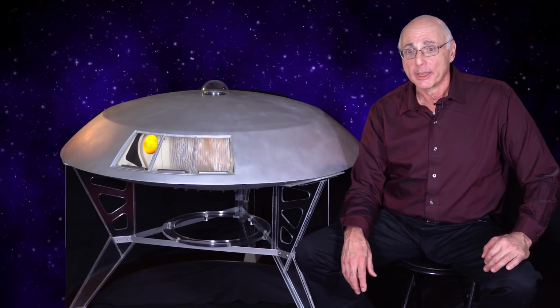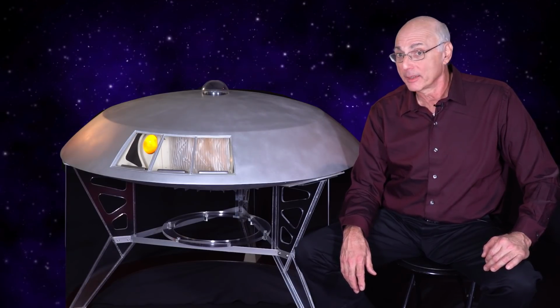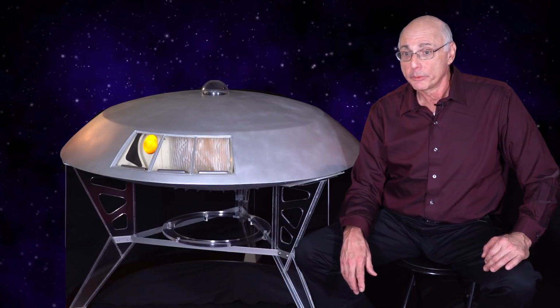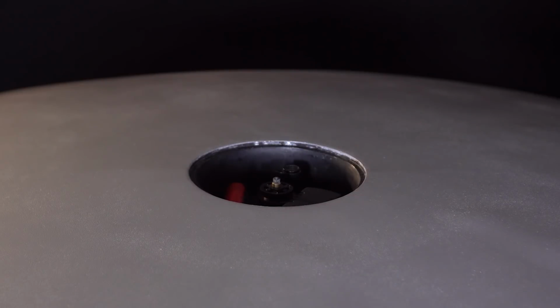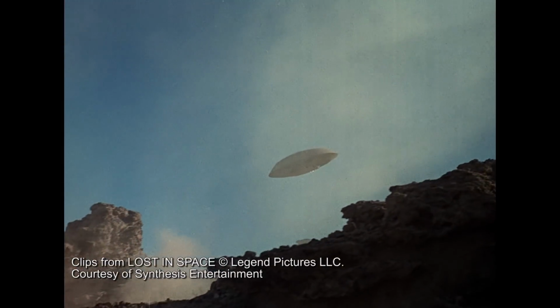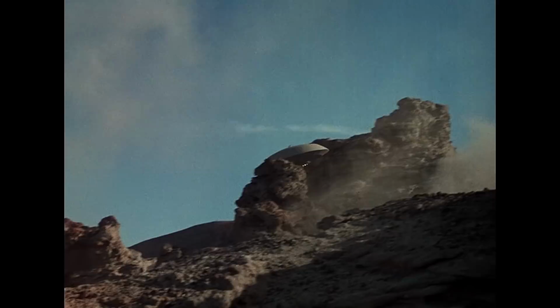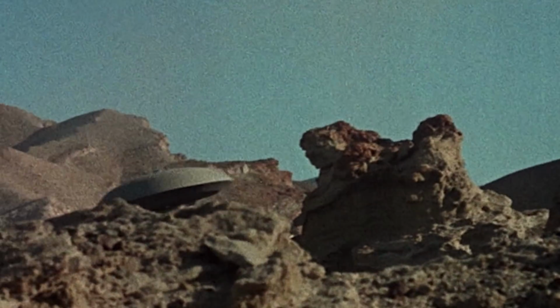I'm back with the Gemini for a follow-up video because I received some interesting observations about something that was missing. And what was missing is right here under this dome. As you can see, there's nothing there. If you remember back to our first video, we had some second unit shots taken at Red Rock Canyon, where you could see there was something going on under that dome.